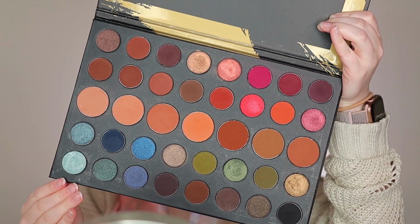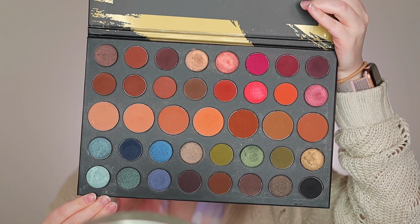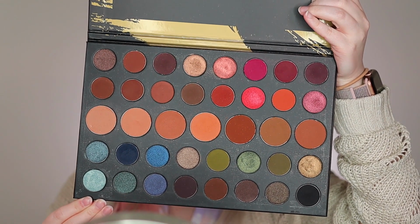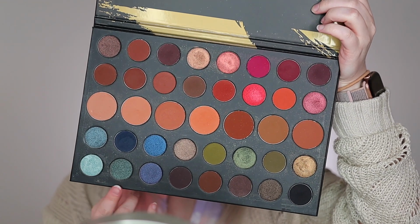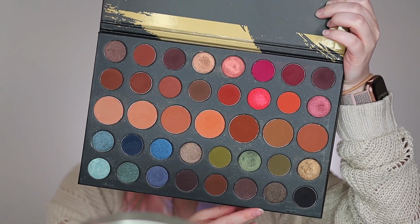Here we have the palette right here. You can see you have beautiful neutral shades. You have cranberry shades. You have some blue shades down here, and you have some green and more neutral shades down here. I think this is just the perfect palette if you're a neutral lover, but you still kind of want to venture into a little bit of color. I think you'll really like this palette, and it wasn't that expensive either.